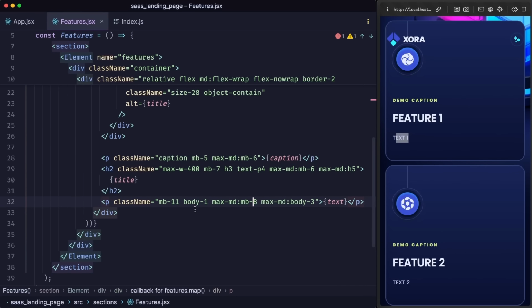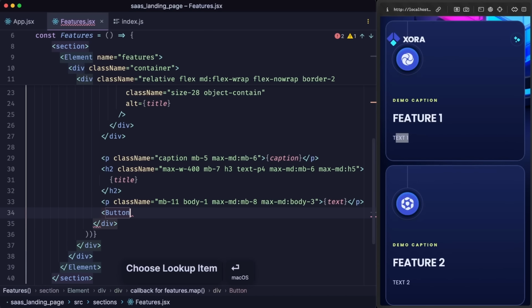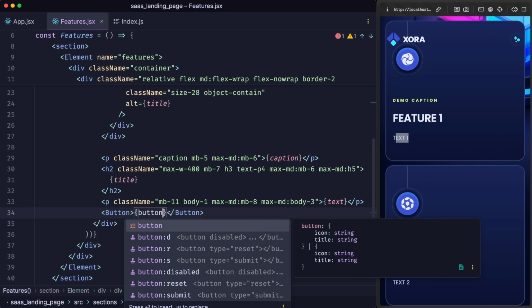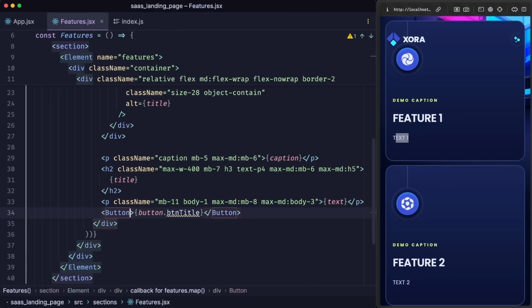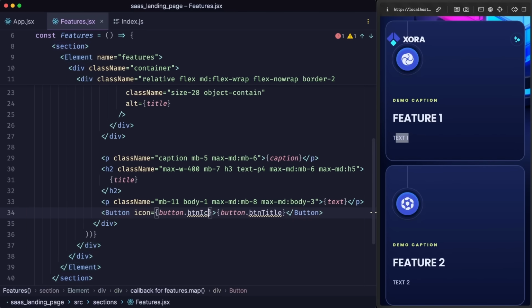And finally, check this out. Right below the p tag, I want to render a button. And I'll just pass this button, I'll render the button.btn title, and I'll give it an icon equal to button.btn icon.